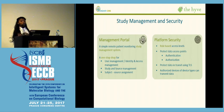And we also provide role-based access levels, so all the data access points are protected by checking whether this user is an authorized user and whether they are allowed to use specific applications. We also provide additional security to allow only devices of a particular device type to stream into the platform, so we make sure that the data we get into the platform is valid.